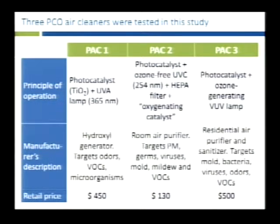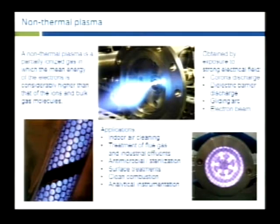We also show in the slide the description provided by manufacturers, which gives you an idea of how these products are marketed. And you see there is a long list of target pollutants that includes, in general, different types of microbial species, particulate matter in some cases. In all three cases here, we made sure that the VOCs, the volatile organic compounds, were listed as target pollutants. And finally, the price range is also relevant because we were comparing products that people would be choosing from the same category.